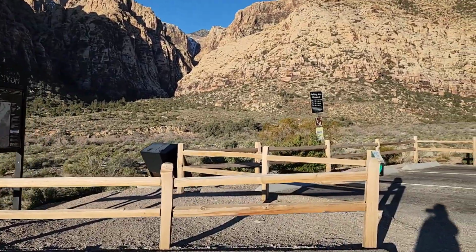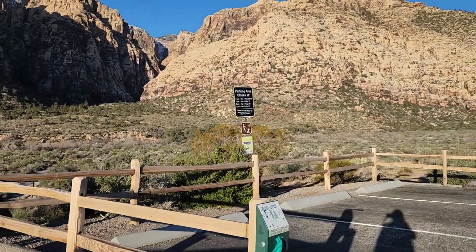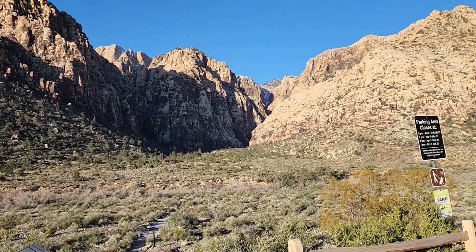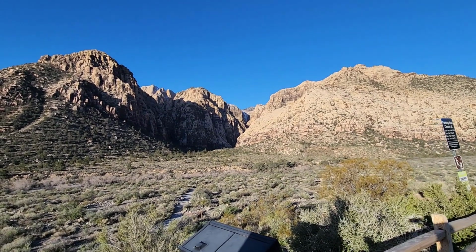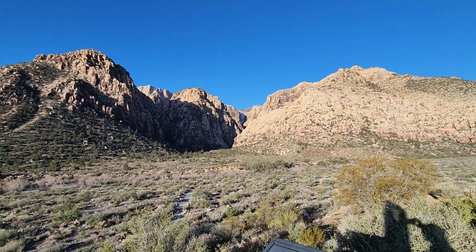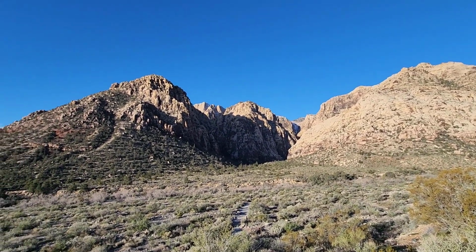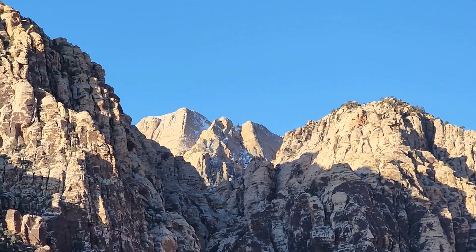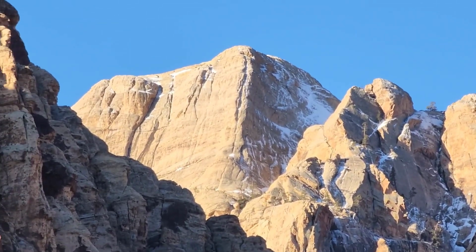So Icebox Canyon is actually a great second canyon, as we're talking about the canyons at the base of the Rainbow Mountains. We're looking at the Rainbow Mountains here, and you see the canyon in the center, and on your left is Bridge Mountain. Let's get a closer shot of Bridge Mountain. There we go. Right in the center there is Bridge Mountain. Get even closer.